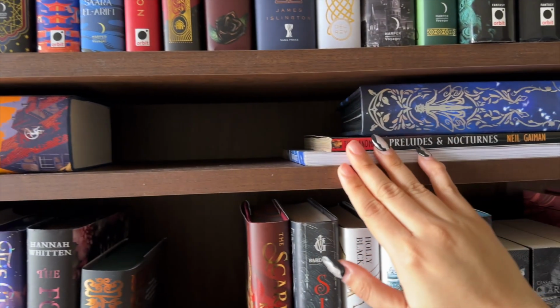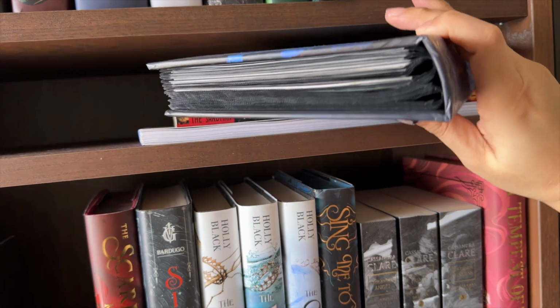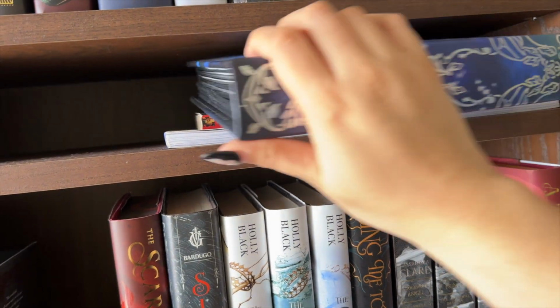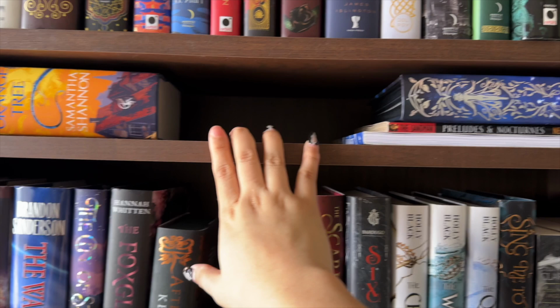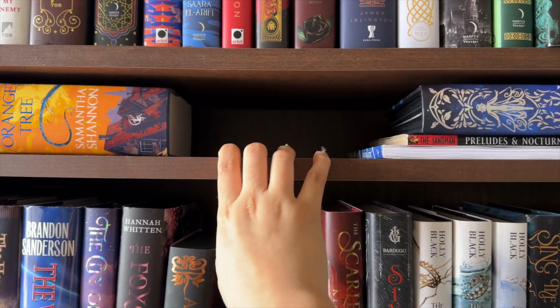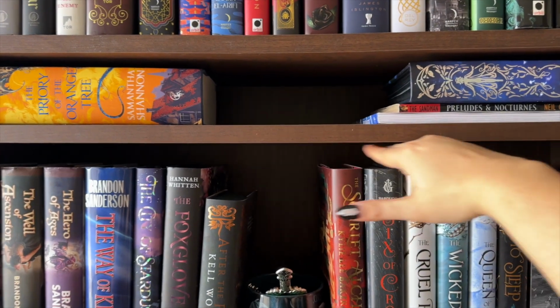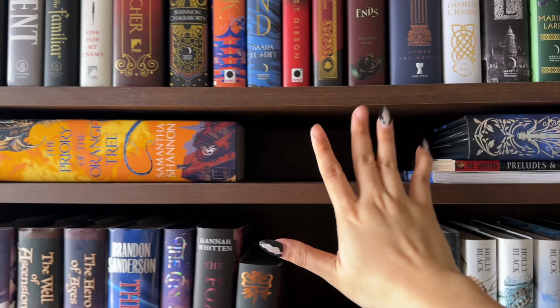These are just irregularly sized books, I suppose, and this is the Fairy Loot binder where you can keep all of the cards that they give you when you have the book box. And I just haven't figured out how to utilize this space, but I really want it here because I don't like it when there are tall shelf spaces, so I just need to figure this out at some point. But yeah, that's what I have right now.